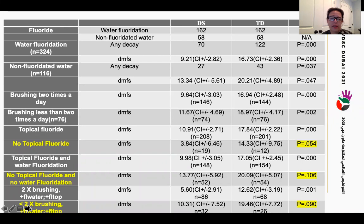The next thing we looked at was fluoride exposure, and we looked at systemic fluoride exposure, which was from water fluoridation, and topical fluoride exposure. We also looked at brushing, if the children were brushing more frequently or not. So it was determined that children who received no topical fluoride, whether they were Down syndrome or typically developed, did not have a significant difference in disease experience.